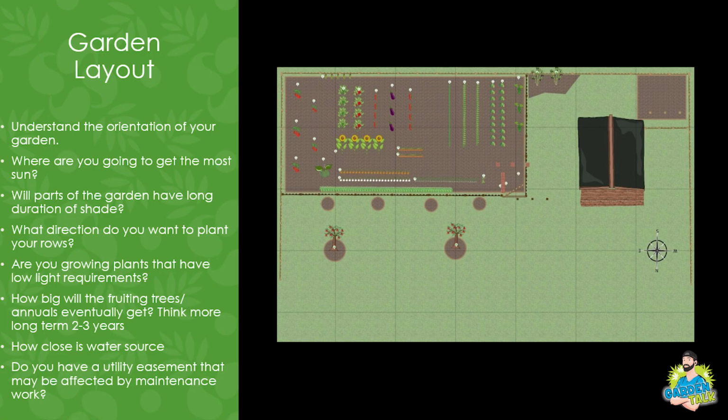Are you growing plants that have low light requirements? It goes to the same mindset. What are the requirements of the plant? What am I planting? What am I feeding? It just kind of keeps repeating in our head.